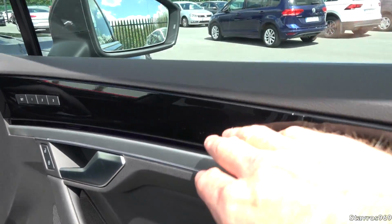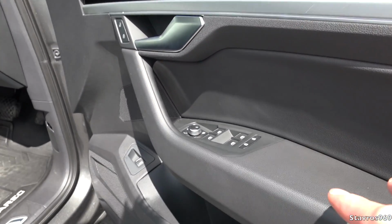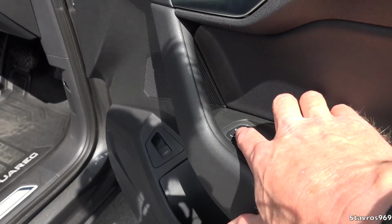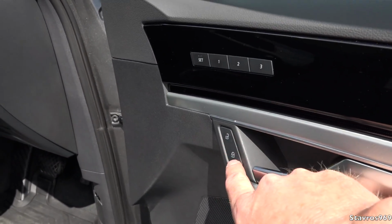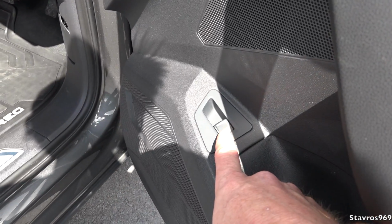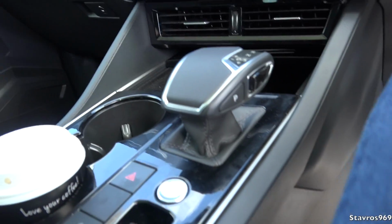We have the piano black finish here and a nice silver trim finish, and it also comes with ambient lighting. Hopefully I'll show you that later on. Obviously all your electric windows and your mirrors, and you can lock and unlock your doors, and we have a memory function for the driver's seat, and you can open up your boot electrically. Let's just hop inside and start it up.